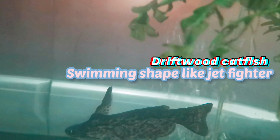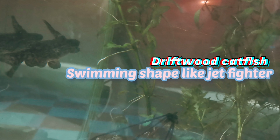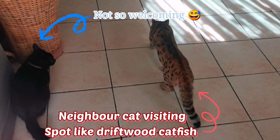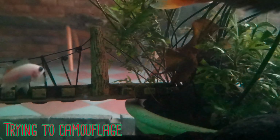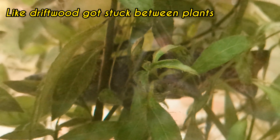Look at how I swim. What does it remind you of when you see me swimming? I like to camouflage myself like wood stuck on plants.